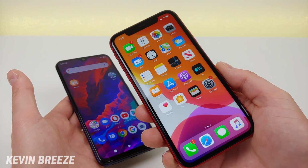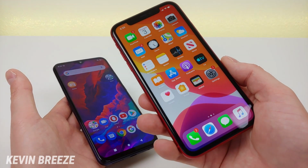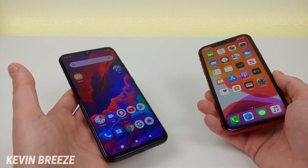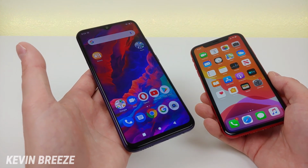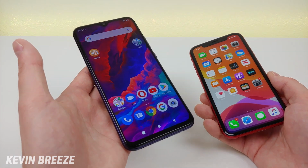So this is the iPhone 11 in product red. So this is very new to the market. It supports all 4 major US carriers. It's factory unlocked, of course. And for the BLU G9 Pro, it is factory unlocked as well, but it is limited to GSM carriers like AT&T and T-Mobile, as well as smaller carriers like Metro by T-Mobile, Cricket, and Straight Talk.